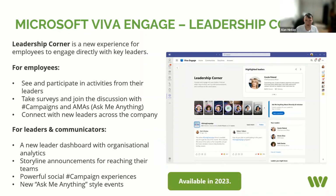Another part of Engage is this concept of Leadership Corner. It's coming in 2023. But effectively, it's that corner where people can engage with leaders. Leaders can engage with people. You may not have this, or it may be in other areas. So it's that place leaders can launch Ask Me Anythings, where employees can ask them a topic about anything. They can run surveys and join discussions and get information about those organizations.